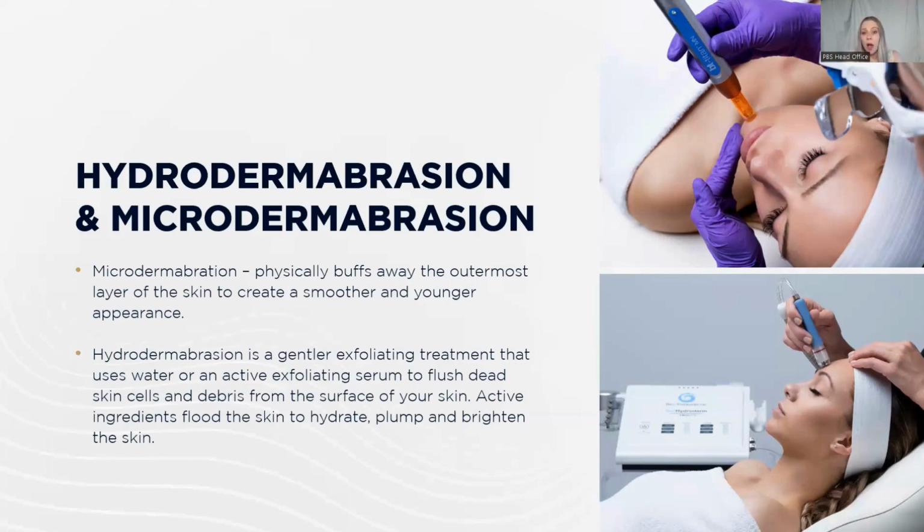Now, there's two main types of exfoliation that we're going to chat about today. We've got our microdermabrasion and our hydrodermabrasion, and you may have both in clinic or you may have one or the other. So our microdermabrasion uses either crystal or a diamond version. There's the two main versions out there. And what it does is it either uses tiny little crystals, typically made out of your aluminium oxide, which are blasted onto the skin through it and with a sucking action as well, or you have a diamond version, which is a diamond abrasive tip. Now, it does this with a bit of suction and it physically buffs away the outermost layer of our skin.